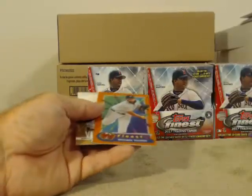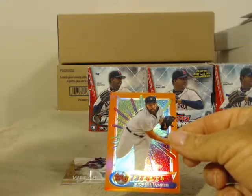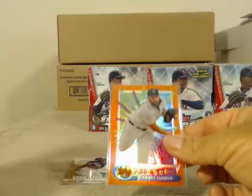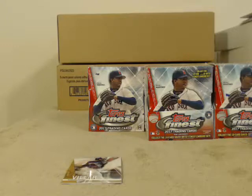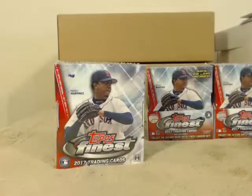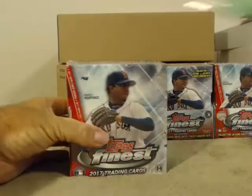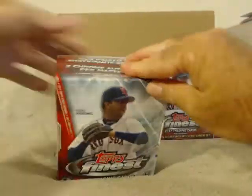Oh, we got an orange. A breakthrough of Maeda and an orange Michael Fulmer. Numbered on the back, 17 of 25 for Fulmer. All right, guys, 3 down. A ton more to go.